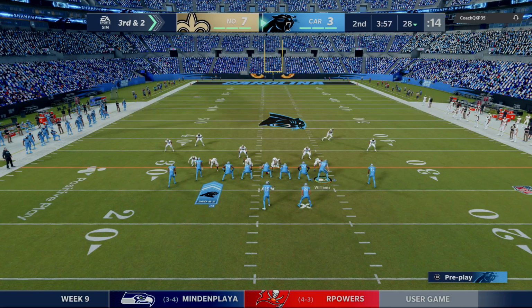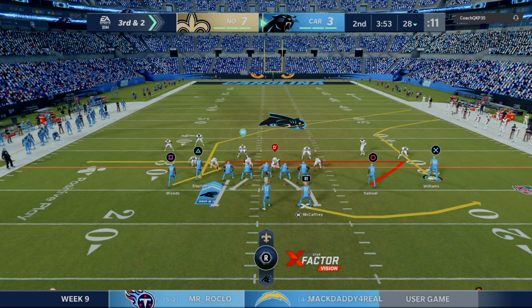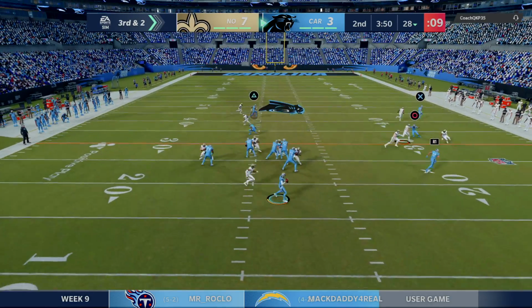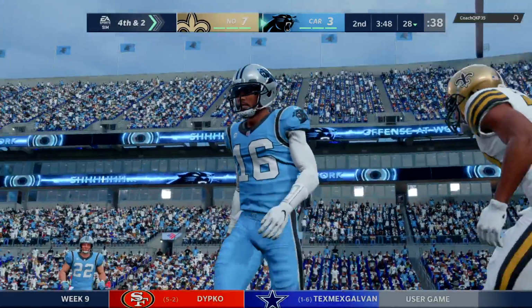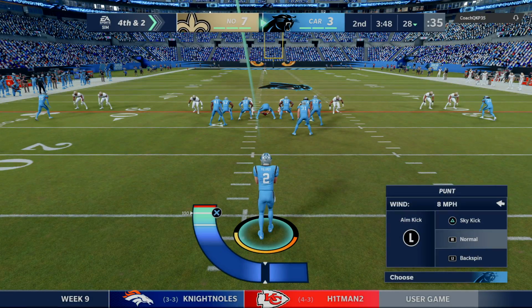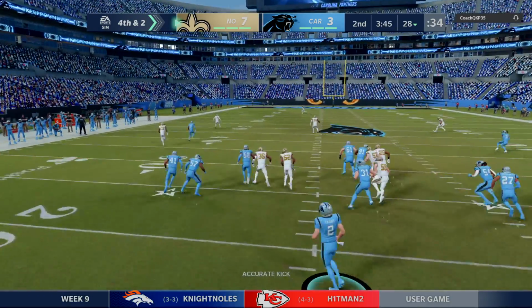Check 4. 47's the mic. 3rd and 2, now Taylor. And he takes a shot on the release as this will be incomplete. The passing game not in sync here early. And now it's 4th down. More problems here on 3rd down. They've converted only once so far in this 1st half.